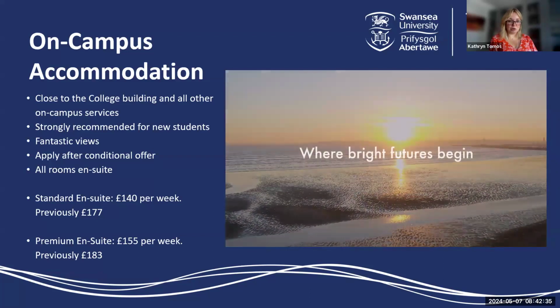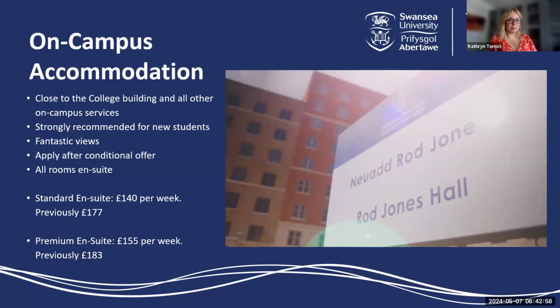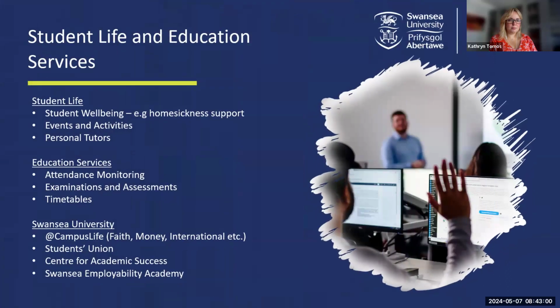So for a standard room, we're looking at £140 per week, which is very, very competitive. Again, when you consider that all of their utilities are included within that price, they're not going to get any surprises further on down the line when a bill comes through. So please do encourage your students to check that out and get their applications in soon.